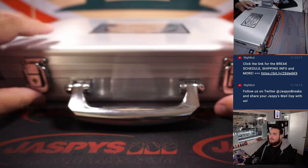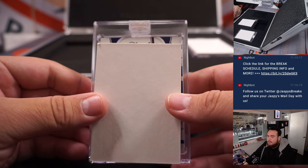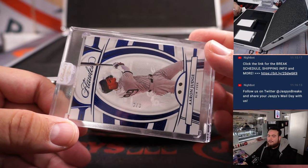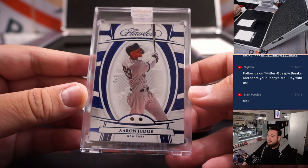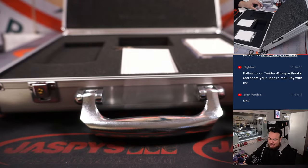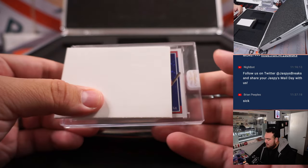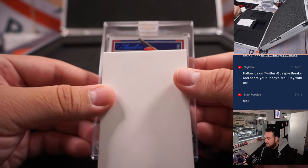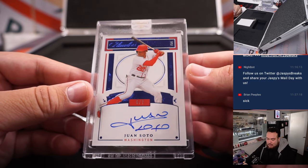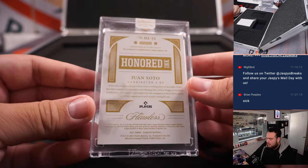All right. Here we go. We have an Aaron Judge, 2 of 3. It's a double, maybe sapphire? Yeah, double sapphire. Yankees going to Martin. Last one here. What do we got? Looks like it's this way. No, it's actually this way. And it is Juan Soto, Washington Nationals edition. Going to Travis. 6/7. Honored ink.